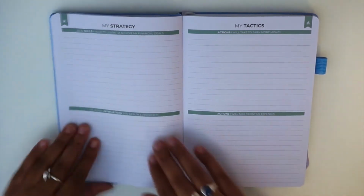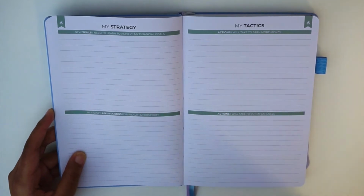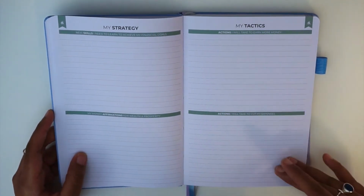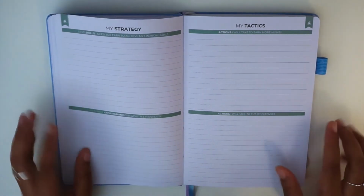So actually these 2 pages, the financial goals and the My Tactics and Strategy, are pretty standard on all Clever Fox budget planners. So if you saw my last video about the Budget Planner Pro, these 2 pages were also in that book too.